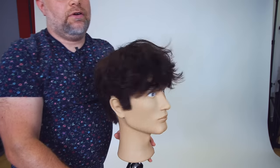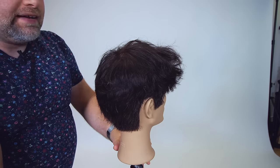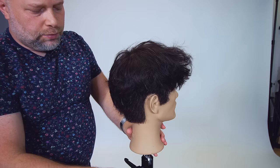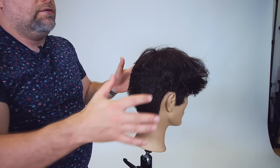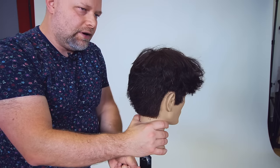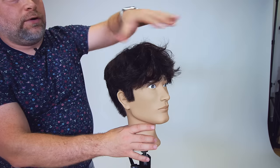Ladies and gentlemen, here is the haircut. And what I want to do is just break down what I did. I did everything by hand. I didn't use any clippers whatsoever. And what I did is I really focused on creating a shorter to longer type of haircut and type of flow through here. The main thing about this haircut is that it has to go from looking very neat into looking very, very messy.